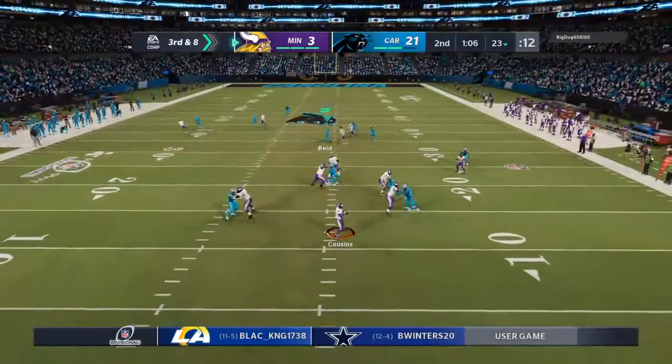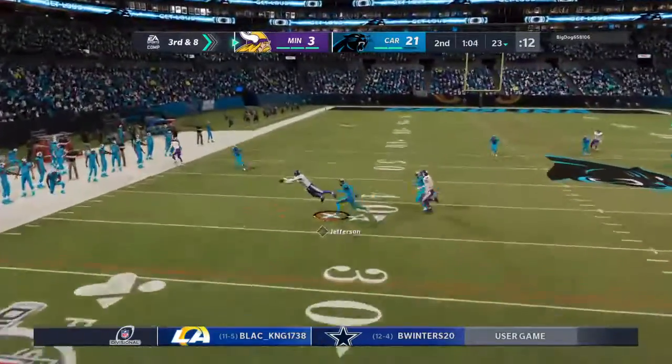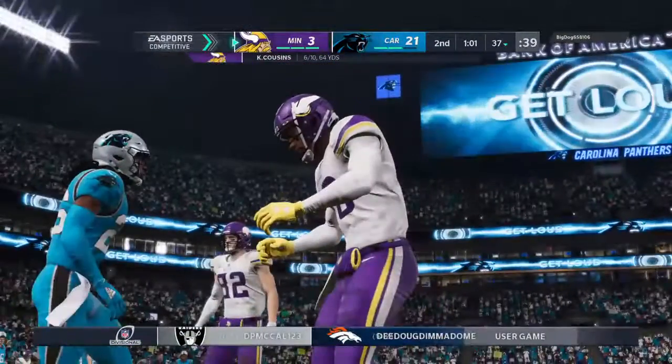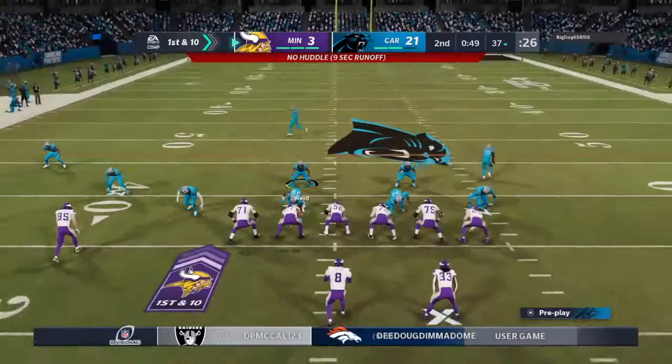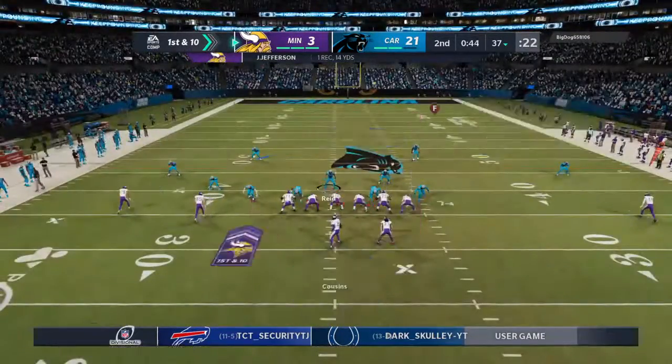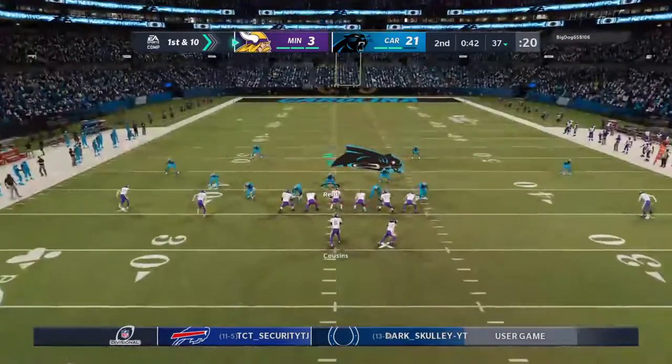Working out of the gun, Cousins. Got an open man, finding Jefferson. Last week in that wild card win, only 1 catch, and now he's got his first catch here, and it's good for a first down. And the Vikings first down.